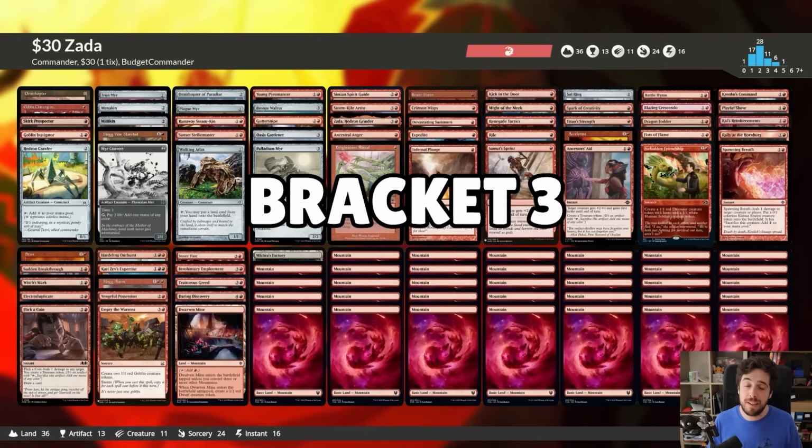And it could win and be incredibly unfair at low interaction tables. But at high interaction tables, this is not a good pick because you're just going to get Zada sniped and then you're going to be way too slow and you're not going to do anything this game. So it's all in on Zada, but you're in mono red, so you don't really have that many tools to protect her. So yeah, I would say this is definitely a bracket 3 deck.